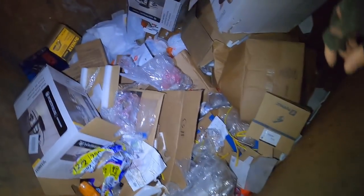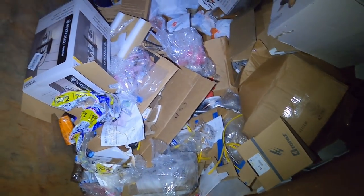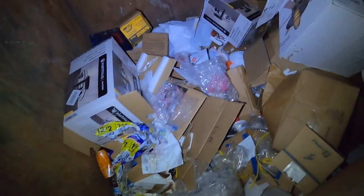Maybe someone came here and they were in the process of taking it, and someone came out and told them to leave or something. Yeah, or maybe someone just took the electrical boxes. Let's get in there and see what's going on.